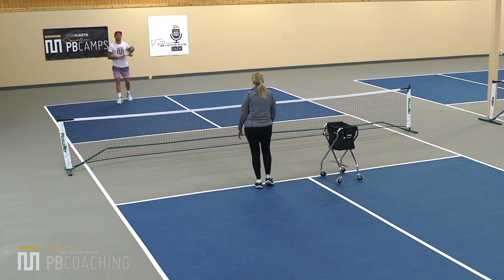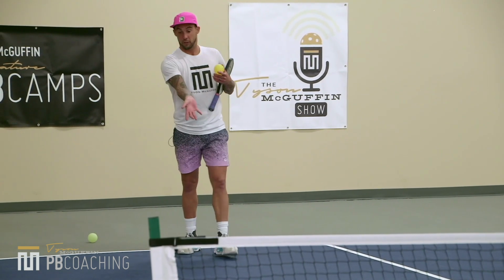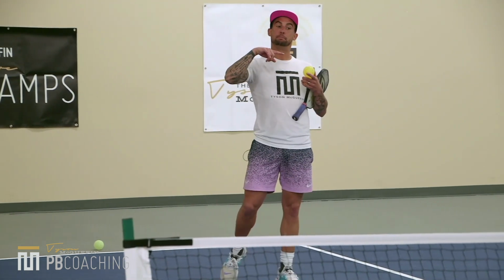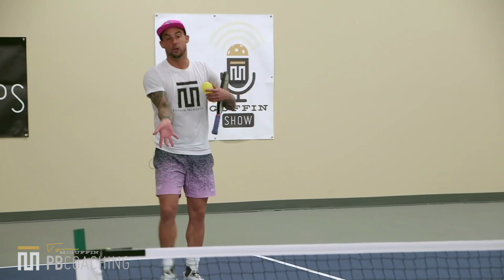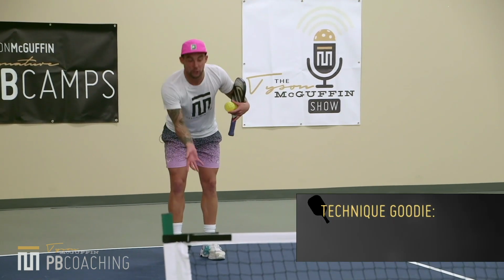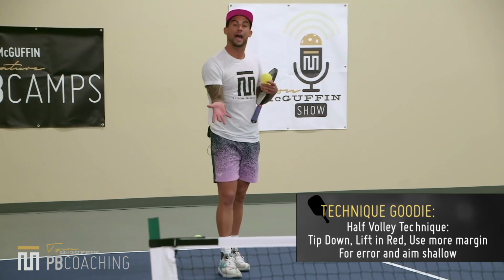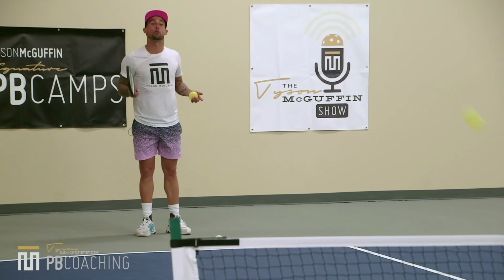Yes, yes. So as you see there, taking a look at the technique on the half volley, I was still very consistent, but as you noticed, probably it's more in the shallow zone, but it's up higher. Plain and simple, when I take this ball as a half volley, or just any time that I take a ball in red, it's always going to be a lift. So you're going to see more shape and more margin on a half volley drop than you would if I was back and I had plenty of time to work with. Okay?